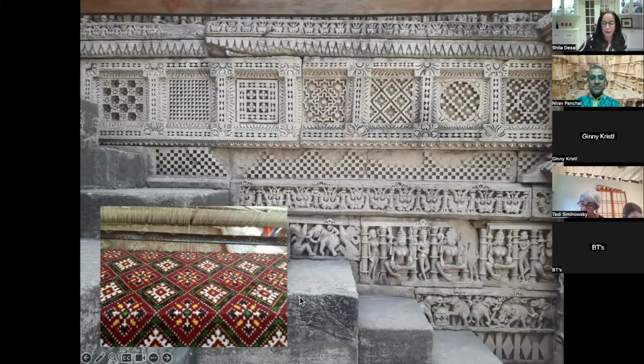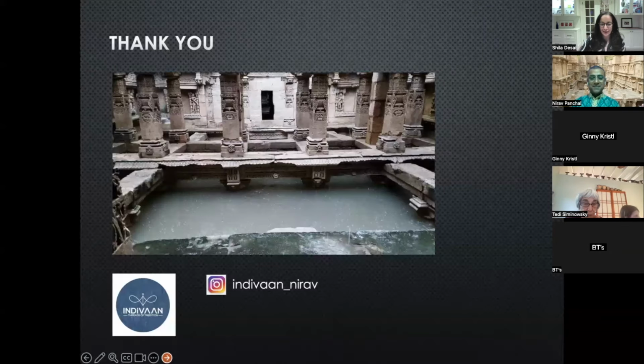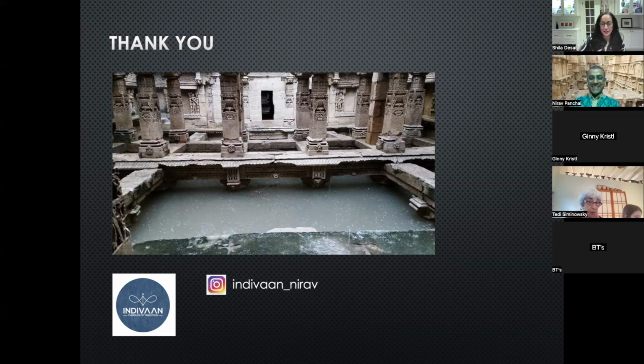It's another one of my favorite panels here, to see these patterns, and then we go to Patan, to the house of the weaver family. There are only a couple of families left now, and we see these patterns on silk, the ones that we saw in stone. So it's quite amazing. Okay, thank you. That is our presentation.